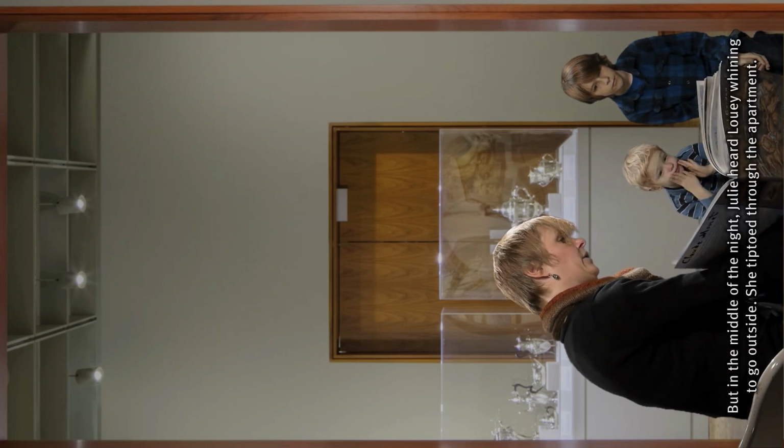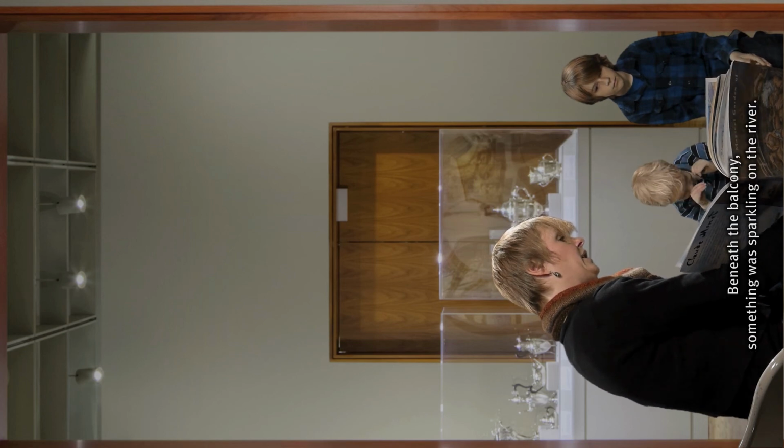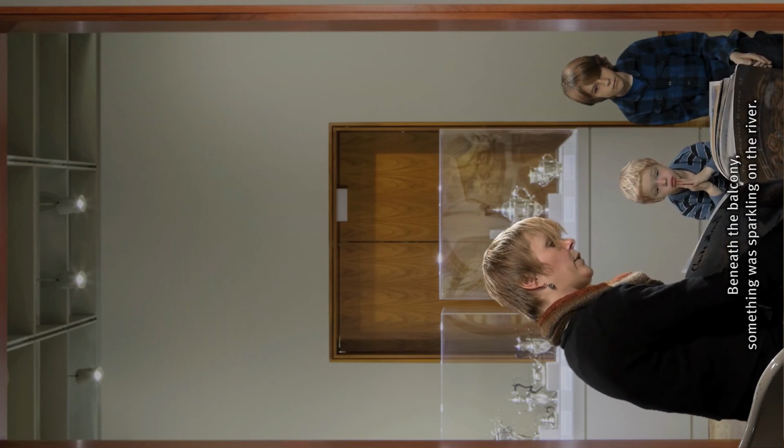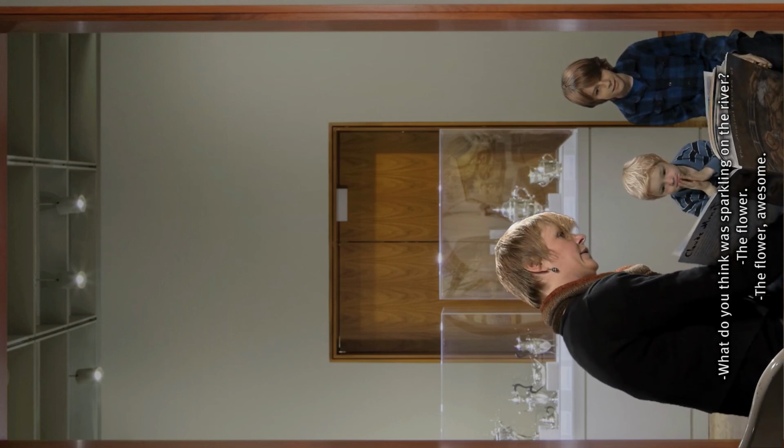But in the middle of the night, Julie heard Louie whining to go outside. She tiptoed through the apartment. Beneath the balcony, something was sparkling on the river. What do you think was sparkling on the river? The flower. It's awesome.